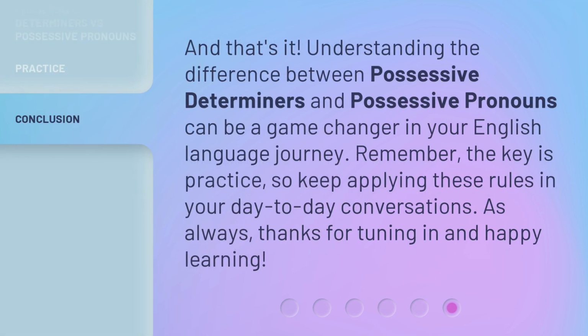And that's it. Understanding the difference between possessive determiners and possessive pronouns can be a game changer in your English language journey. Remember, the key is practice, so keep applying these rules in your day-to-day conversations.